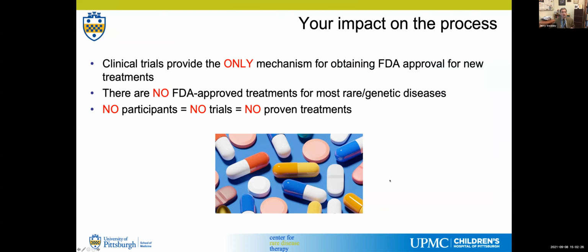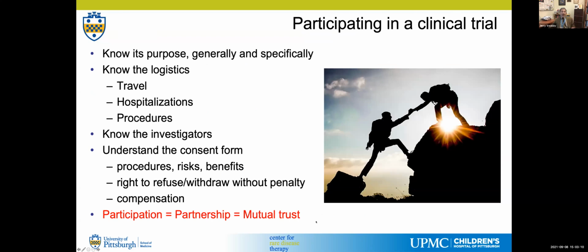we're going to be stuck, because clinical trials provide the only mechanism for obtaining FDA approval for new treatment. That's it, period. End of sentence. There are no FDA approved treatments for most of our rare diseases. There is no FDA approved drug for MMA or PA. When you say, well, I take Flagyl, well, that's not approved by the FDA for it. We just use it. It's never been tested in a clinical trial. None of these drugs will come to approval without a clinical trial. And so if we don't have people participating in clinical trials, we won't have clinical trials, and we won't have any approved treatments. How do we get there?